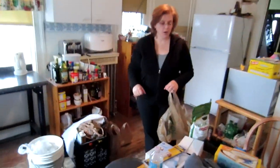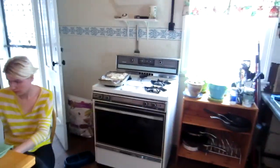Just did another supply trip. Look, they're hard at work. Just supplies, nothing terribly exciting, but lots of vacuuming about to happen, lots of cleaning in the basement here, so that's going to be cool. And I made cinnamon buns. And Vicky made cinnamon buns.